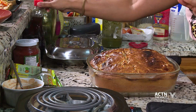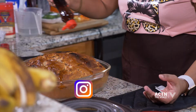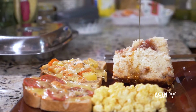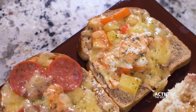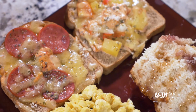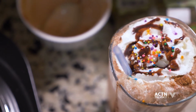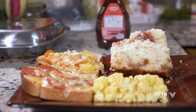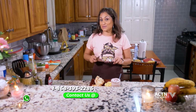So guys, our peanut butter and jelly pancake cake bake is ready. All right, so I'm just gonna drizzle this with a bit of pancake syrup. And of course, we have to wait for this to cool before we cut it. Okay guys, so we have come to the end of the kids breakfast episode, and so now it's time to taste.